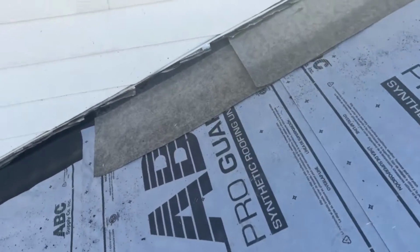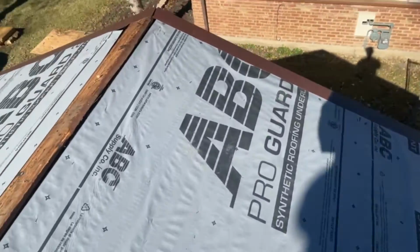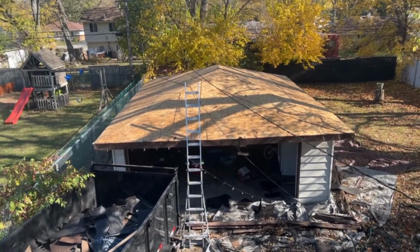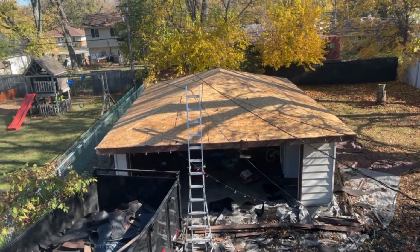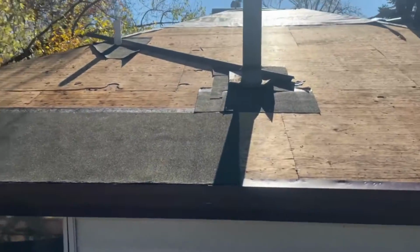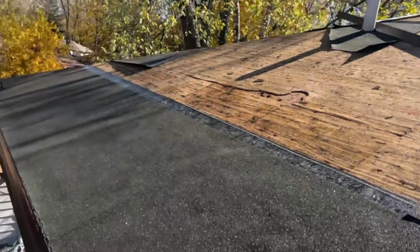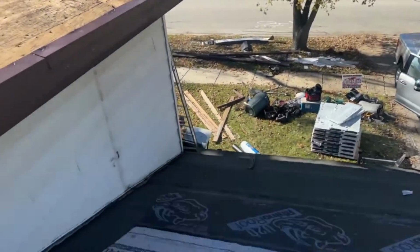So this is pretty much a standard build, nothing too fancy, but huge benefit for the homeowner to get a new roof on the house and on the garage. The garage is completely stripped. Good news is the garage already has plywood decking on it, so we don't have to worry about spaced decking or anything like that. Main roof here, ice and water all the way around all the areas that are compromised, as you can see. So we're definitely en route to get this project completed.